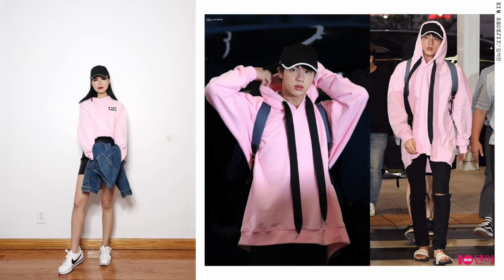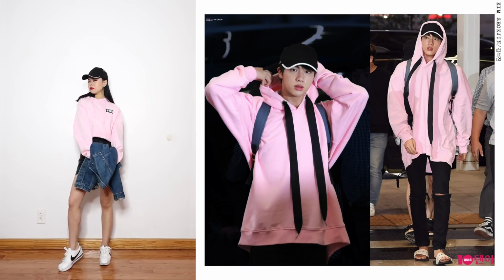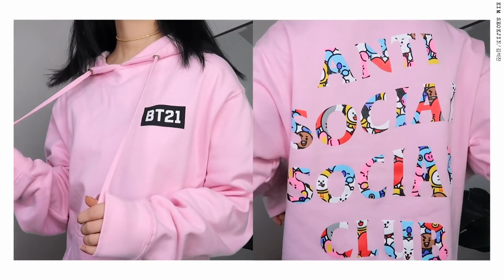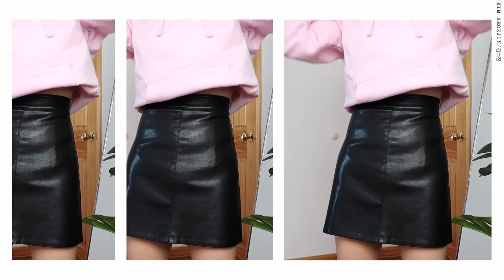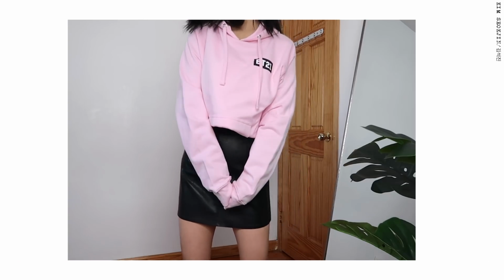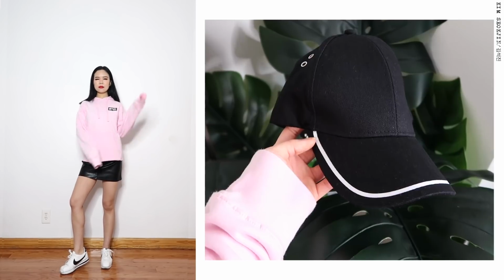So my outfit is pretty straightforward with the one that I got inspiration from, as you can see. I wore a hoodie from BT21 and ASSC's collaboration. I thought this was a perfect item that encompasses the cute and comfortable look while promoting BT21, and I just so happened to buy this hoodie in pink at the time, so I just had to use it for his look. I paired it with a leather skirt, and I think a denim jacket is a nice addition to this outfit since it's an item he does wear often.